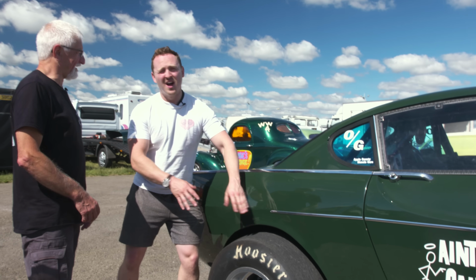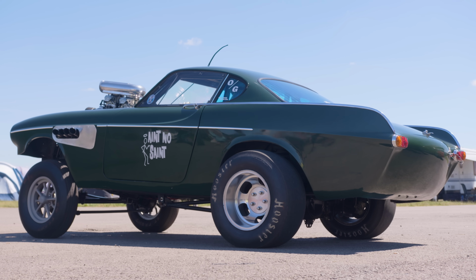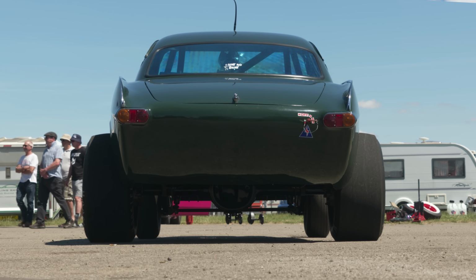That's not road legal. No. I don't want to burst your bubble. We don't do arches. We don't do them. And then at the rear, except for the tyres, it's classic Volvo P1800.